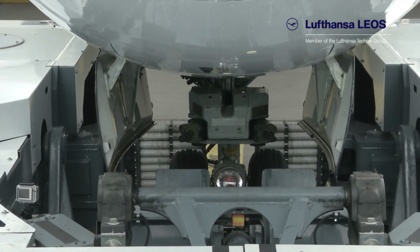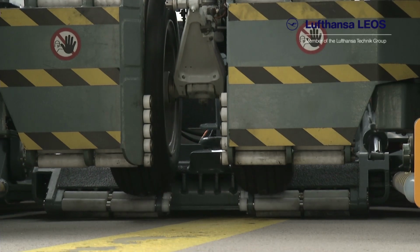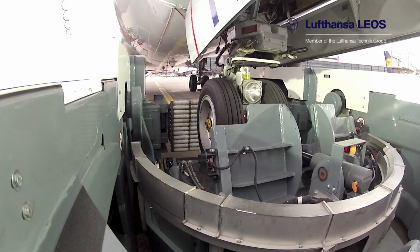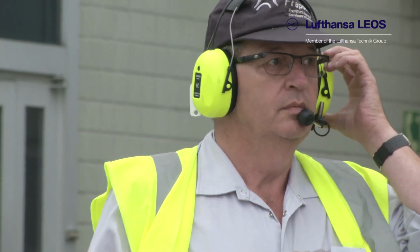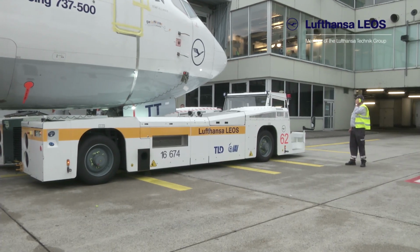How will TaxiBot proceed in regular airport traffic? Is it fast enough at 42 kilometers per hour? Are the selected parameters like acceleration and speed practical? Project manager Bernhard Weiss is satisfied.